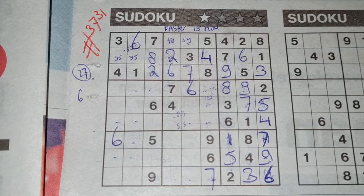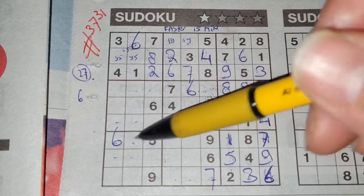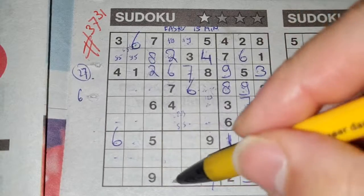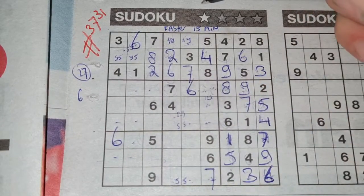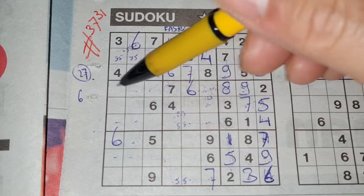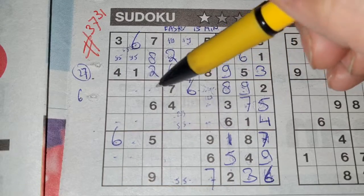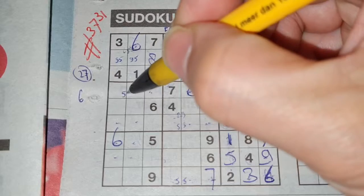I'm thinking. Let me put some numbers. 5 in this row, 5 in the row below. So in the last row, the only 2 places for the 5 could be here, could be there. Here cannot be a 5. We need a 5 in this row. Here cannot be a 5 because we have a 5 there. So the 5 could be here, or there. We see there's a 5, no 5 there. 5 could be here, could be there.